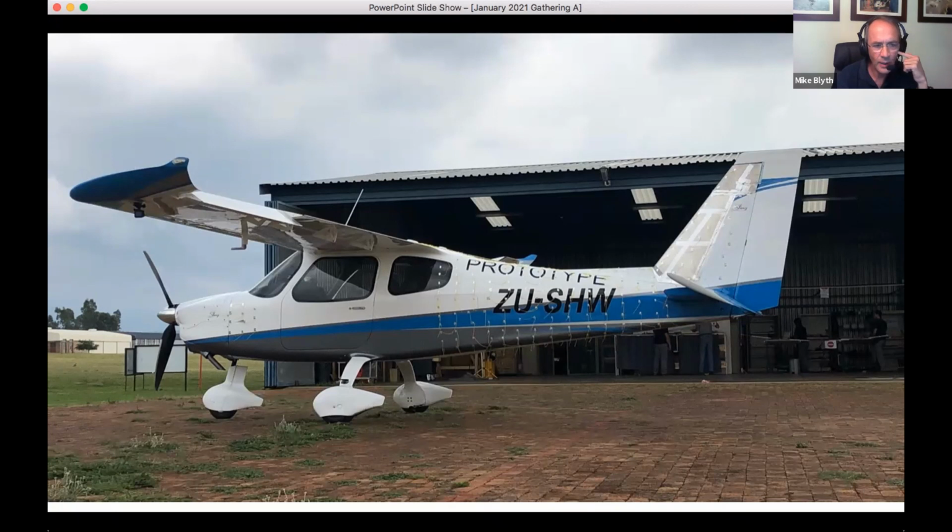The handling is quite different to a low wing, taking a bit of getting used to, but it's really fantastic flying this aircraft. I'll tell you a little bit more about the specs in a minute. You can go on to the next slide, Neil.